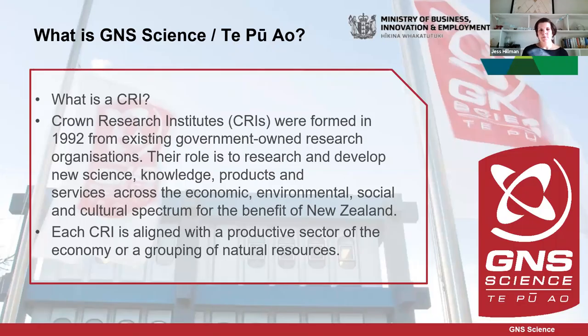So to start off with, I know some people don't necessarily know what GNS actually is. We're what's called a Crown Research Institute. There's a whole group of these around New Zealand. Each CRI is basically targeted towards a particular sector of science, looking at either a sector of the economy or a grouping of natural resources. They were all formed in 1992 and they have predecessors going back quite a long time. Before it was GNS, it was called DSIR and various other components.